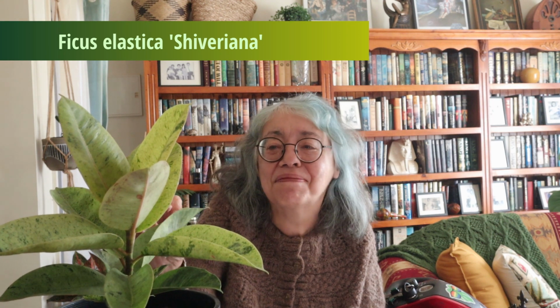The next one, yes, you can already see her, she's in the frame. This is my Ficus Elastica Shivereana. Look at the markings on her leaves. The speckling is just gorgeous. Oh my goodness, I am so in love with this plant. When I first saw her online, I thought, oh, I want this one. I really did. But because I already had 2 Ficus Elasticas, I decided not to get her.